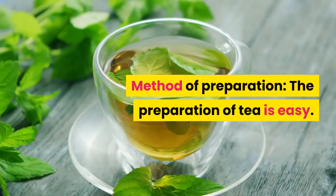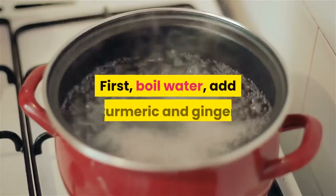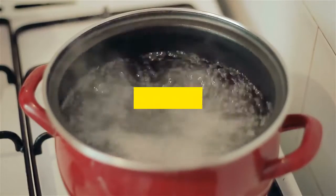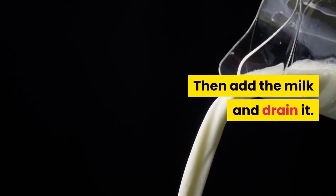Method of preparation. The preparation of tea is easy. First, boil water, add turmeric and ginger and let it boil for 7 to 10 minutes. Then add the milk and drain it.